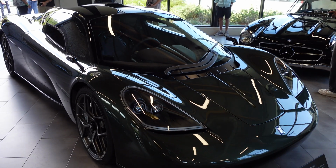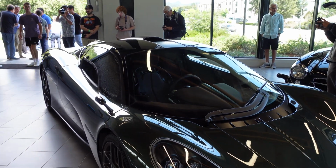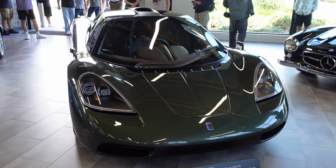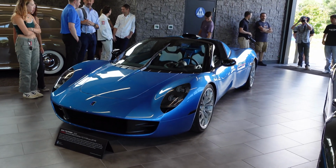And then just shift back to the big boy, the T50, just epic. And as I said before, it's pretty obvious that it draws its lineage back to the McLaren F1. The design is very, very similar. Absolutely love it. Great, great job to Gordon Murray Automotive.